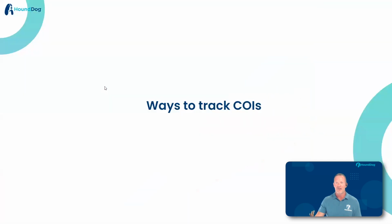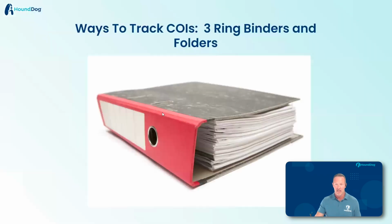Okay, so now kind of getting into the COIs here, ways to track COIs. This is probably what most of you are doing. We have a folder, and by the way, this is great. I've seen this many times. You probably have a whole bunch of COIs in this folder, and they're probably from 2019 and 2021 and all these different random dates, but that's better than nothing.